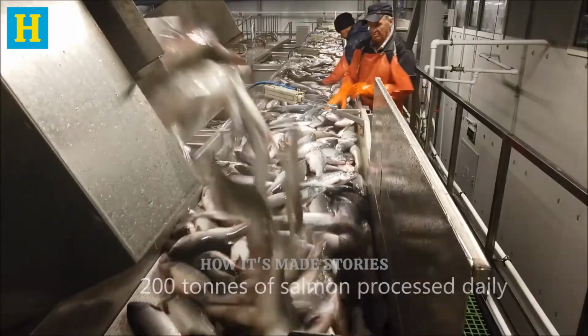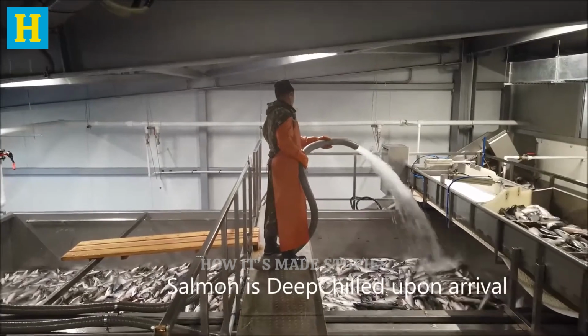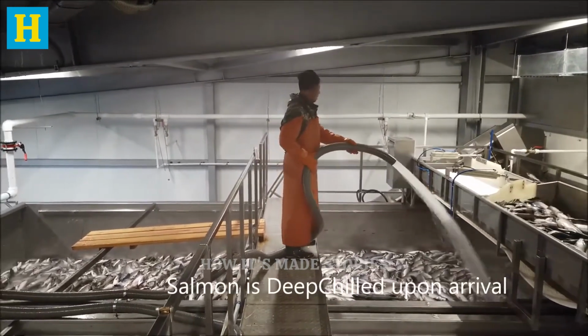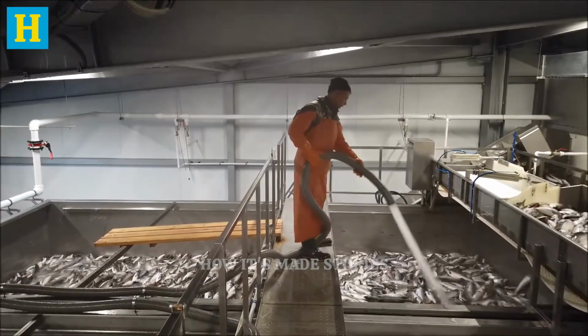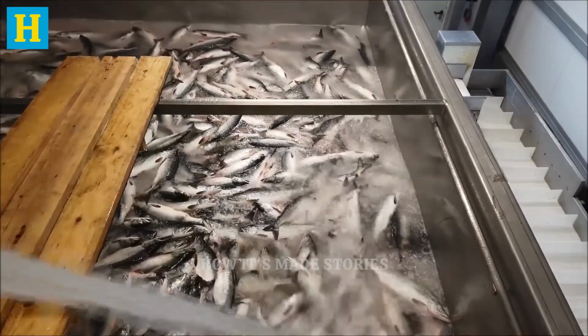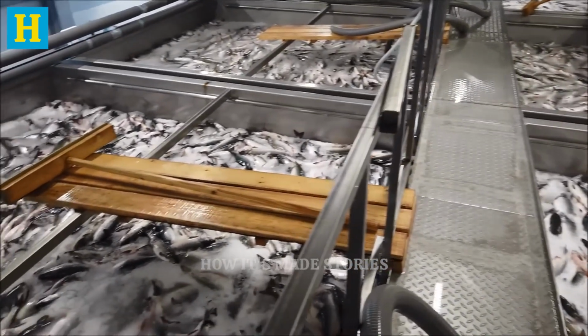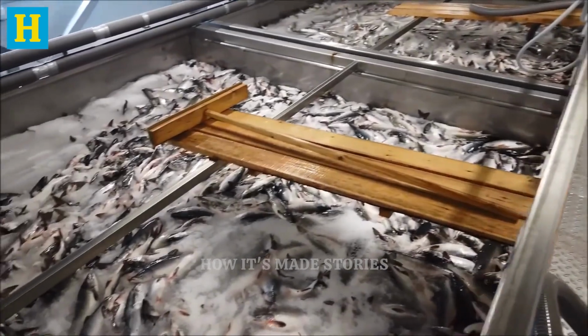Upon arrival at the factory, the salmon undergoes initial processing and filleting. This step is where the fish begins its transformation into the familiar fillets and portions found in stores. The first step is to clean the salmon thoroughly, removing any remaining scales, slime, or contaminants. This is done using high-pressure water jets and manual cleaning to ensure the fish is spotless.